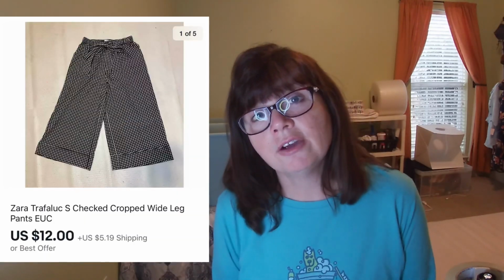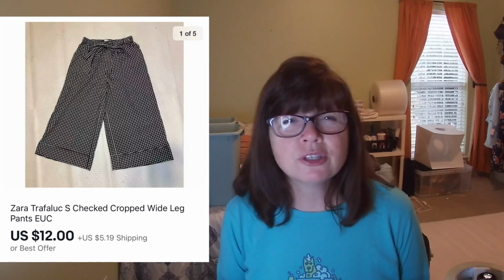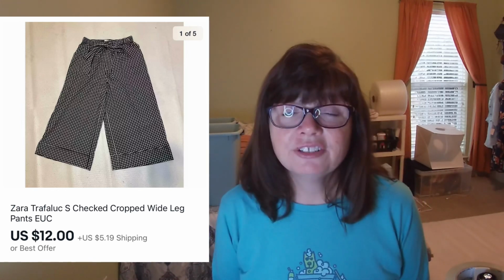These pants are by Zara, and they are the brand Trafaluc. They are really, really cute. They had a nice vibe going to them. I particularly loved the wide leg at the bottom. This was a new to me brand. I've sold Zara before, but never Trafaluc, and I don't even know if I'm saying that correctly. They're in a size small. We picked them up at a yard sale for only $2, and they sold really quickly for $12. They were listed for less than a week.